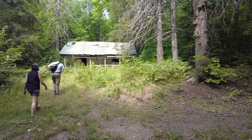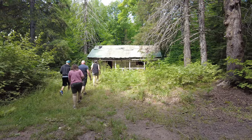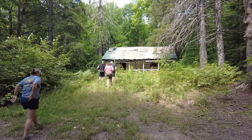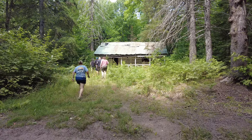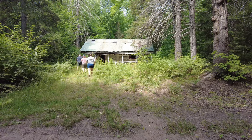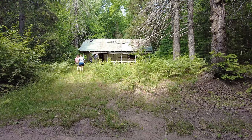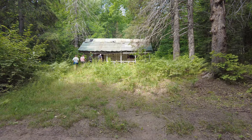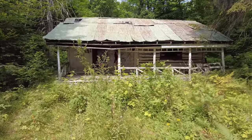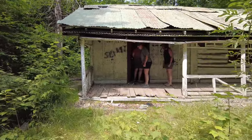Ooh, creepy. I'll stay out here and stand watch, just in case they don't come back. If I hear screams, I may start driving. Alright, I lied. I gotta see the creepy cabin. I didn't hear anybody screaming, so figured it was safe.